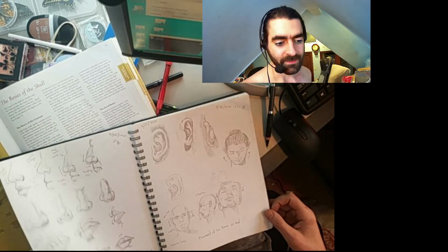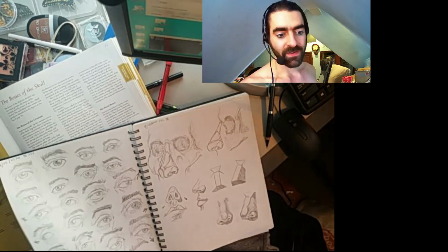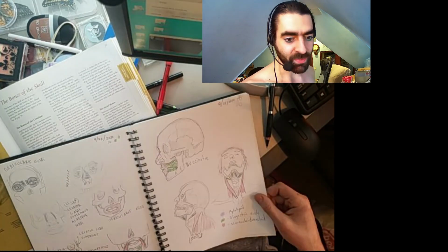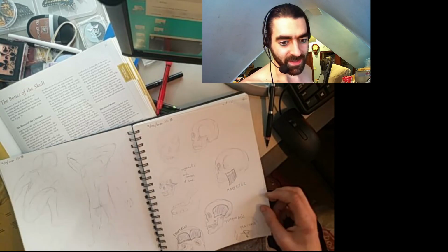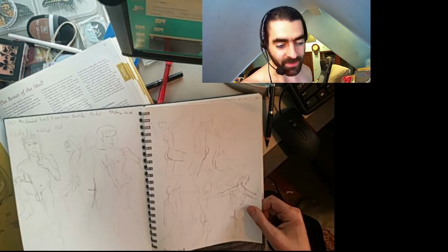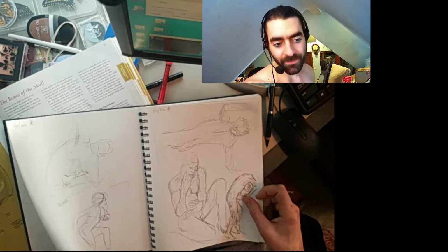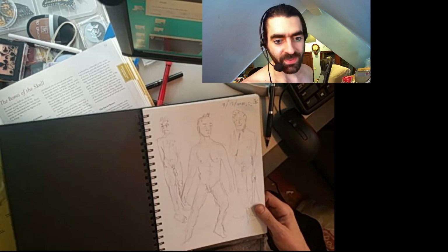I think you can show that you really learn it when you can do it from real life with a real person. These are just copying pictures out of a book, but it's not really drawing an eye. That's where I did anatomy, and even before this, I started doing anatomy because I was figure drawing from people on the internet, and I realized I can't really go beyond gesture drawing because I don't know the anatomy yet.